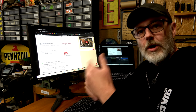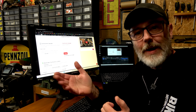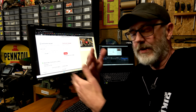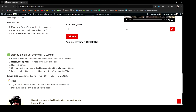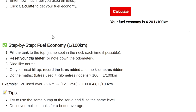Now, the more times you do this, the better you'll gauge it. And there are actually apps where you can do a running log, and it will average it out over a period of time. So that's how you do that. And then there's just a little step-by-step fuel economy guide, telling you how to work it out and what to do.